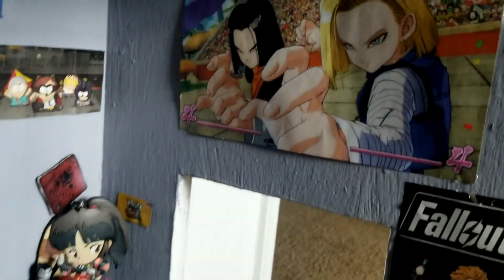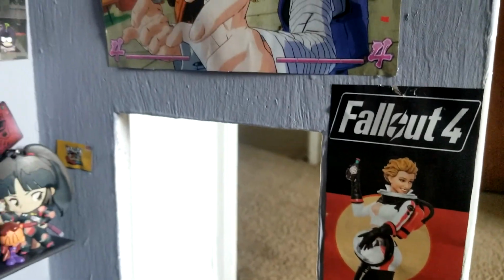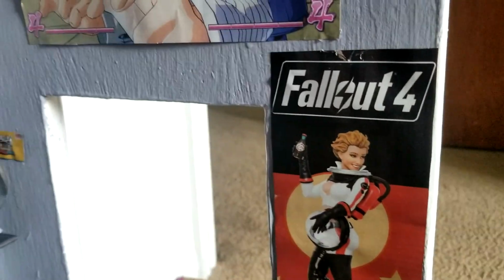Let's look at the wall art. Most of these, in fact almost all of them, are... I think this is also the only room without curtains. I just noticed that. Oh well, I'm not worried about it. I think this is all exclusively pictures from my Game Informer magazines.